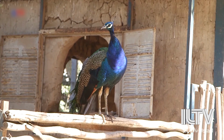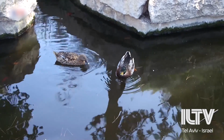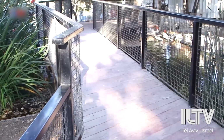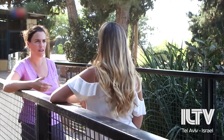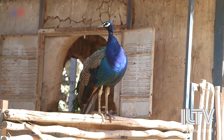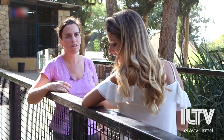Because of Eyal's passion for ecological conservation, you'll find eco-friendly items all around the farm. The thing that we are standing on, it's a deck, but not from wood. It's a deck from bottle caps. Okay, yeah. So it looks like wood, but it's not. And we have here benches from tires of cars. The house of the goat and the sheep is one of the things that we made by ourselves, all of it from mud. Wow.